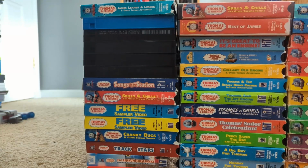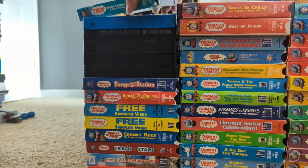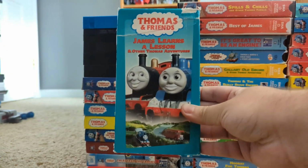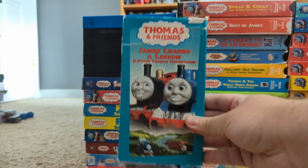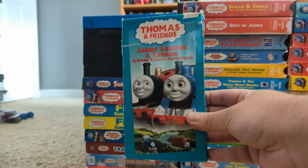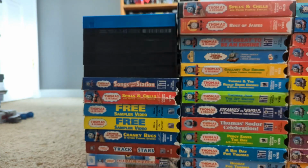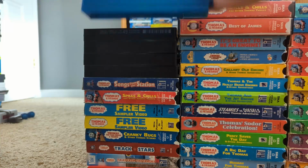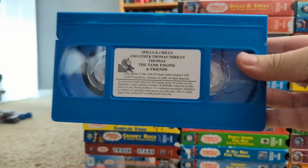So we'll start over here with this stack with a relatively newer copy of James Learns a Lesson, not new in terms of shape, but new to the collection, because Dan sent me this a little while back. Now we've got my copies that don't have any cases, or bare copies as I call them.